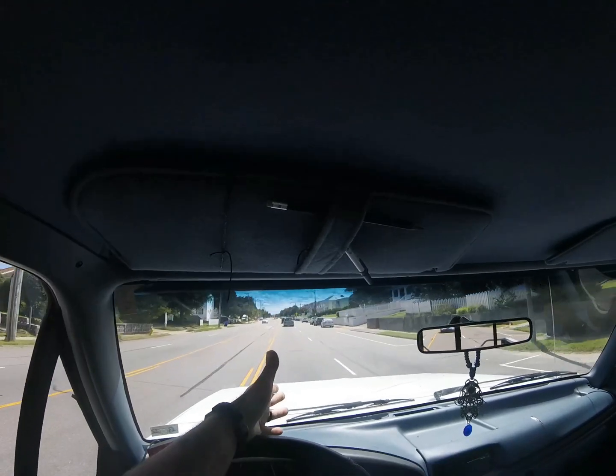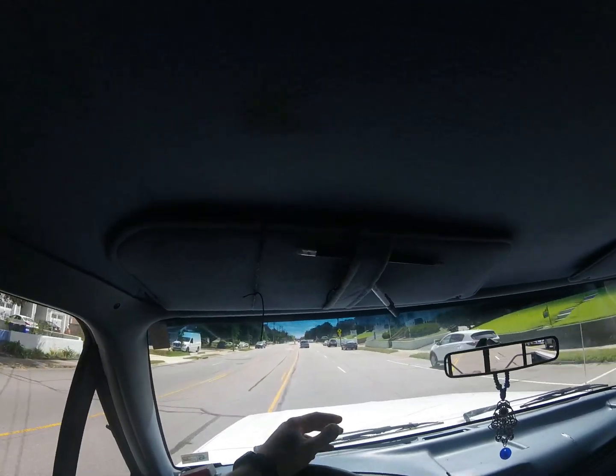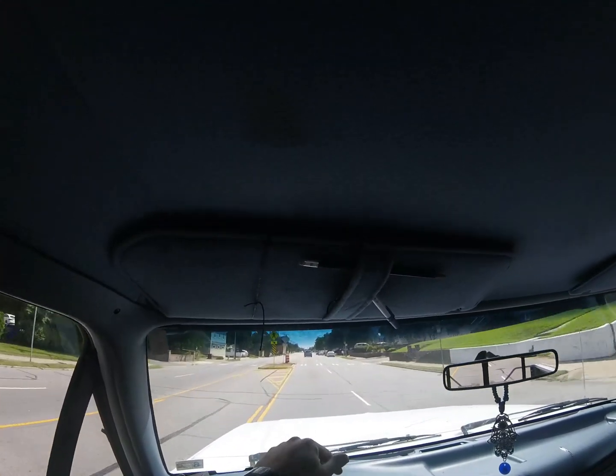Crack in the windshield's new. I actually came out from work and it was just a crack in my windshield. It was really disappointing, and I can't get it replaced right now because of the visor that's on there.